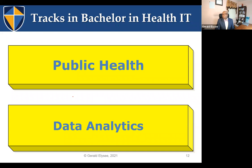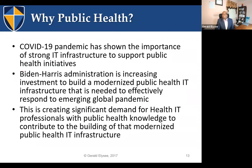All right, so let's move on to the next PowerPoint slide and try to answer this question. Why public health? Why do I need a minor? Why do I need to get into the public health track? Well, public health right now needs help. You guys see what's going on with the COVID-19 pandemic. We're struggling. And from a technology standpoint, from a health IT standpoint, the public health infrastructure is not ready. It's old. It needs to be refurbished. It needs to be modernized.